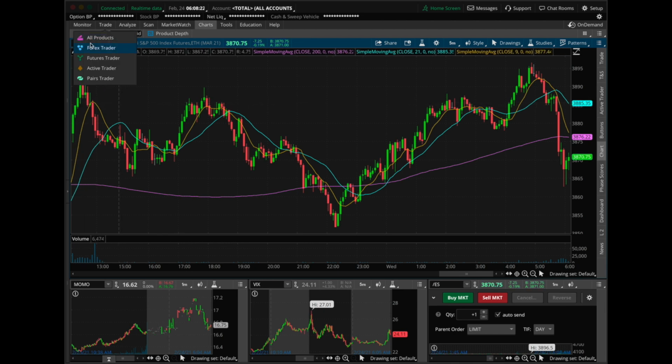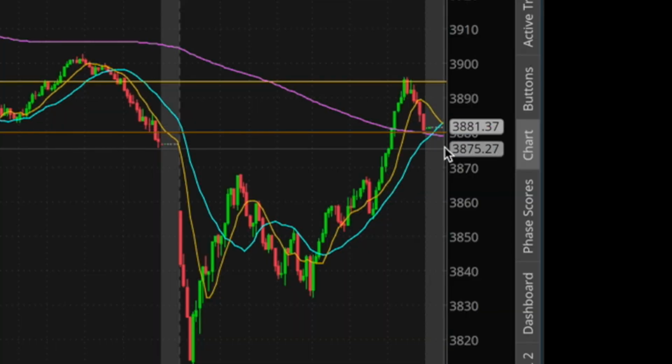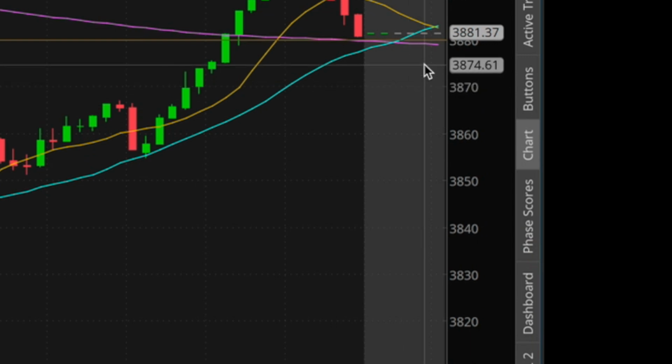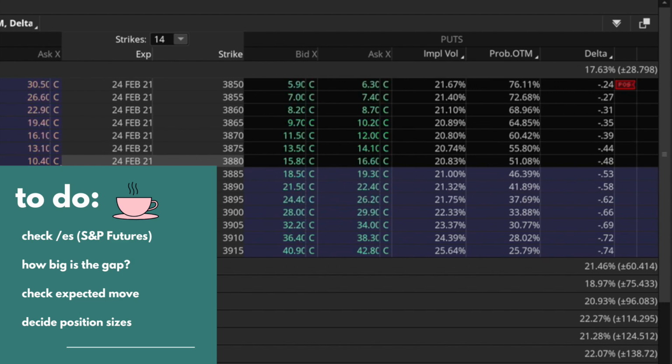And yesterday we closed SPX at 38.80. We'll open probably just shy of that, so a very small gap. And the expected move today is 28 points. So, you know, we're getting roughly probably $22 or $23 worth of premium today.